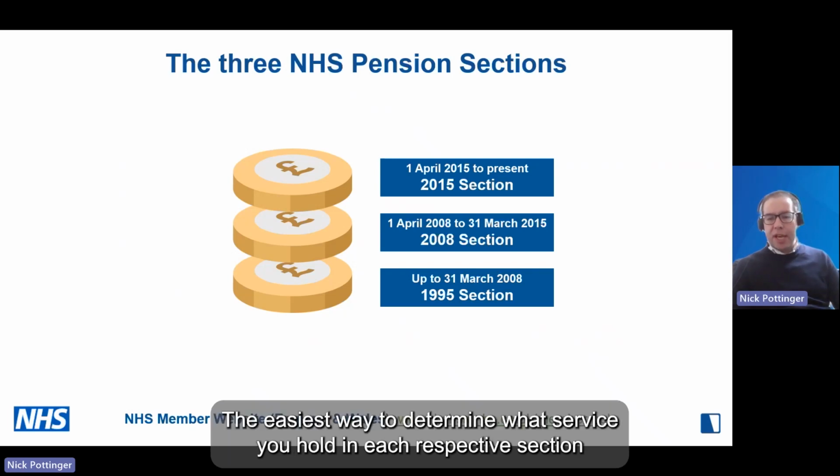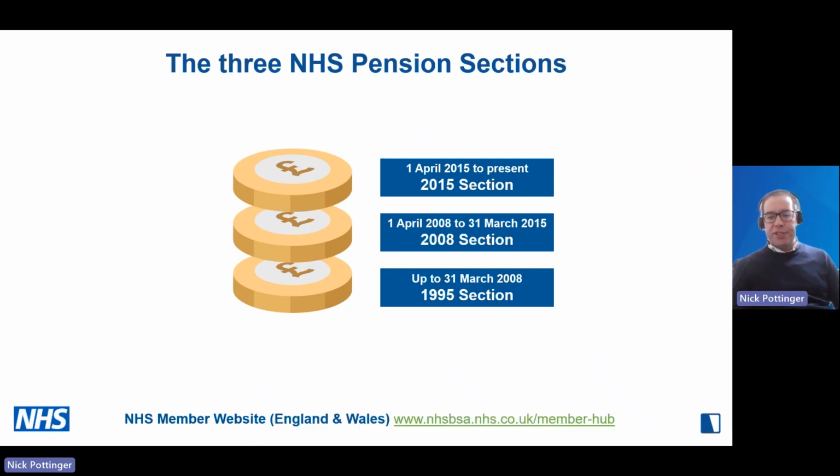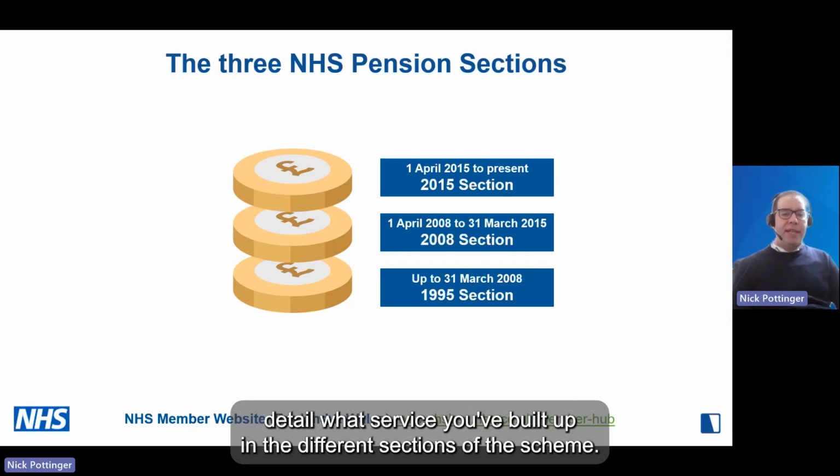And the easiest way to determine what service you hold in each respective section of the NHS pension scheme is to take a look at your NHS pension statement or log into your online NHS pension account, where it will detail what service you've built up in the different sections of the scheme.